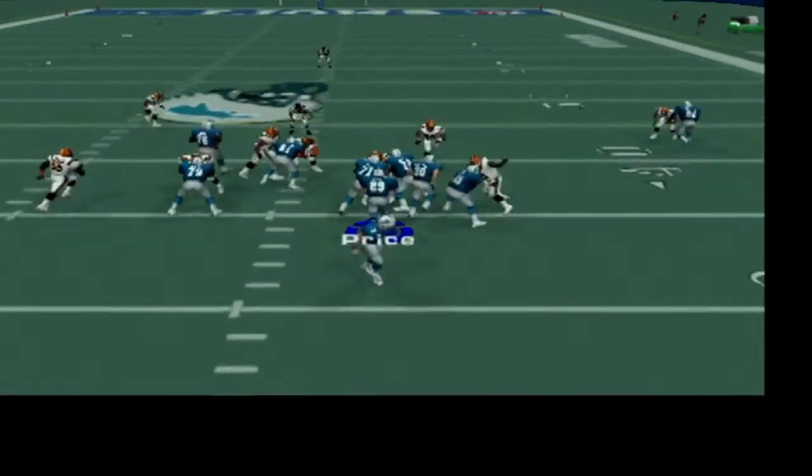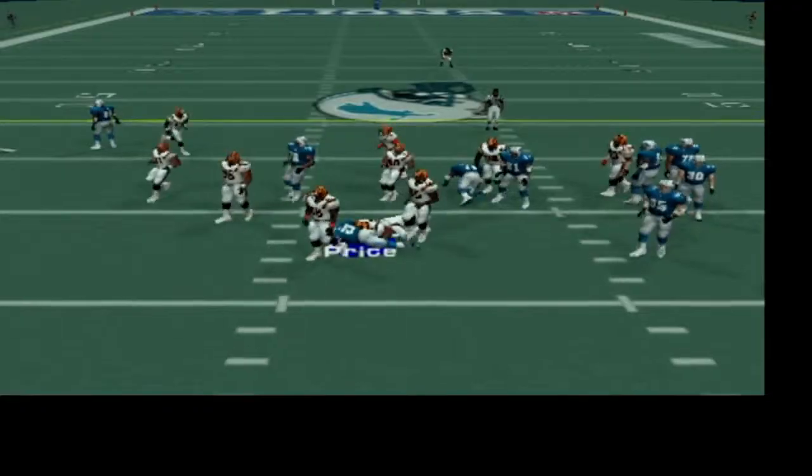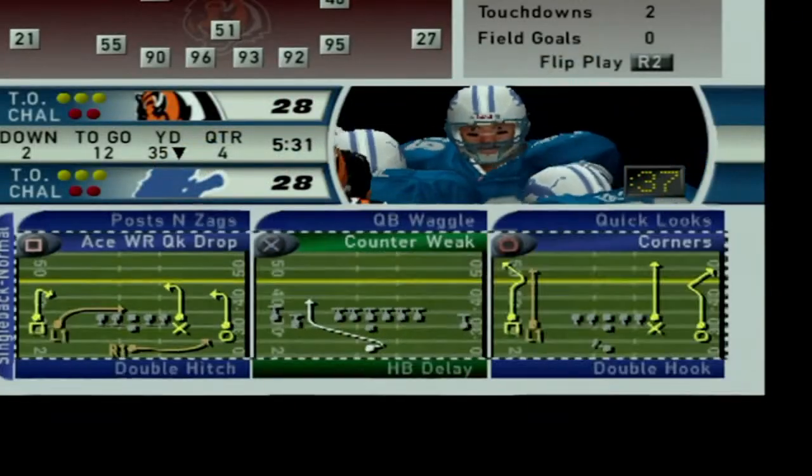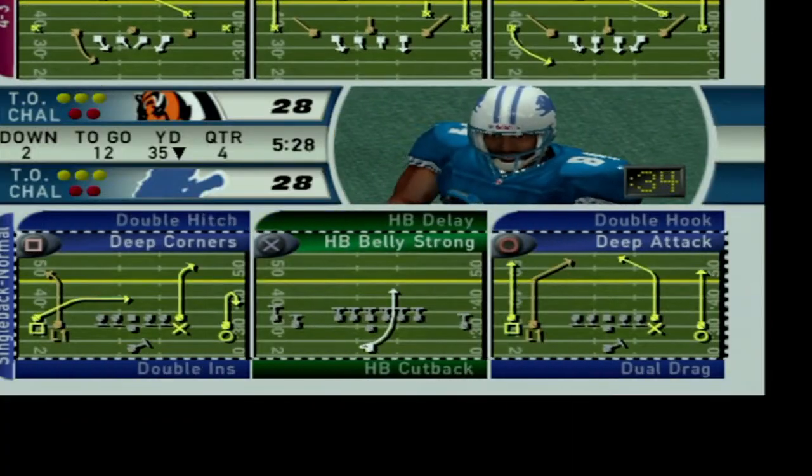The rush is on. He tucks it away. Bankston with the tackle at the 34. Lost about a yard.